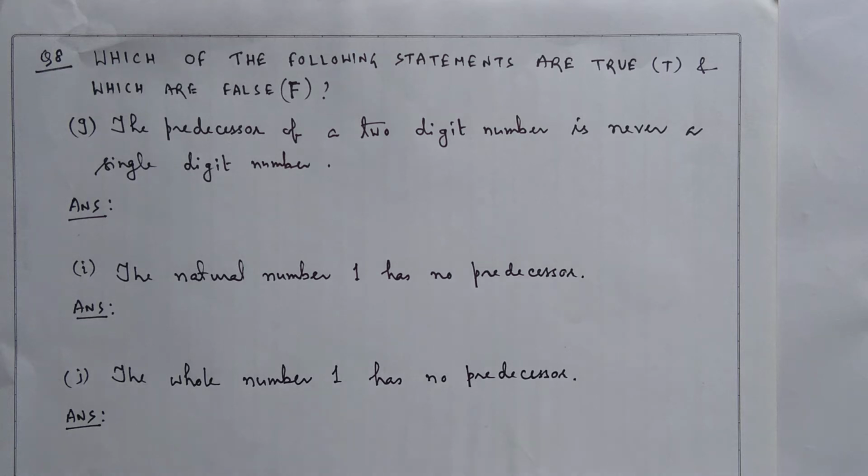This is question number 8, exercise 2.1. And the question is, which of the following statements are true and which are false? So you have to write true or false. I have picked up randomly 3 questions and the remaining you will do yourself.